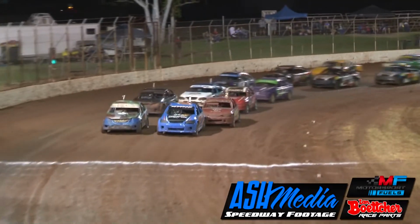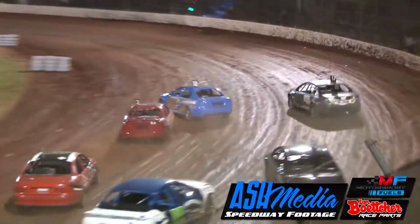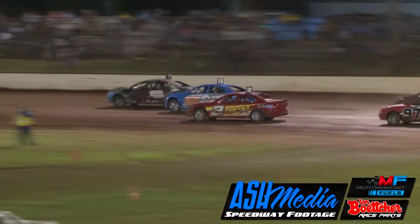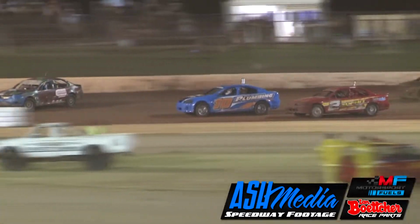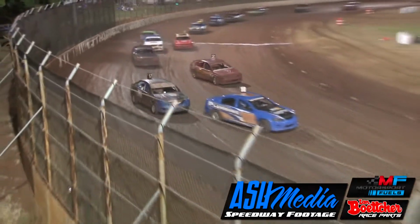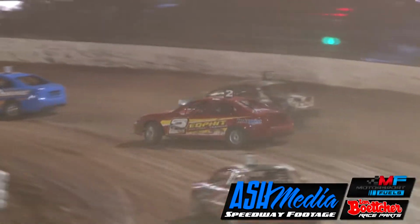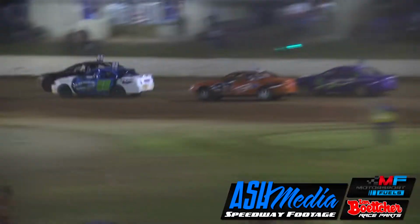We've got heading for a green one and a start to the production sedan feature event here tonight. Thursday night racing at the Ian Botcher Race Parts, Kingaroy Speedway. Neil Caldoulis gets the better of the battle at the front of the field, and Neil Caldoulis for a moment was in the race lead. Dan Henshaw comes charging back underneath and back into position number 1 as Neil Caldoulis then settles down to fight it out with Chris Pagel.